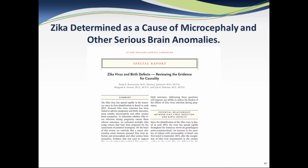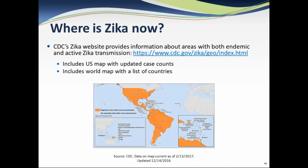Before the current Zika outbreak, the relationship between Zika and microcephaly had not yet been confirmed. The initial association between Zika and birth defects was suspected, but in April 2016, you can see here, an article was published in the New England Journal of Medicine where scientists at CDC concluded Zika virus is a cause of microcephaly and other brain anomalies.